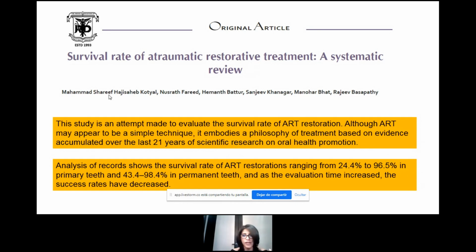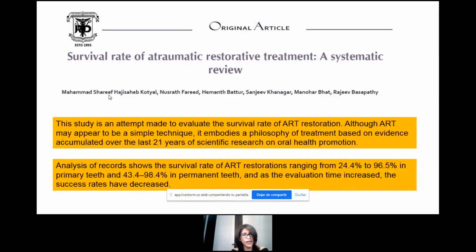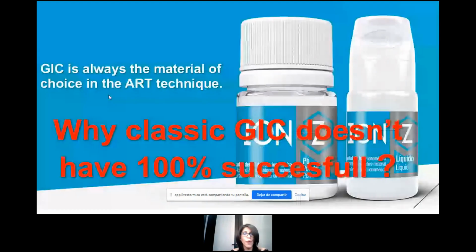So let's think about it. What is the problem? Why don't the classic glass ionomers have 100% success? Because all the time we listen that the perfect material for affected dentin is glass ionomers. But if it's the best alternative, why do you have this kind of difference in this systematic review of 20 years, checking the difference in success? It's very, very big. So why?